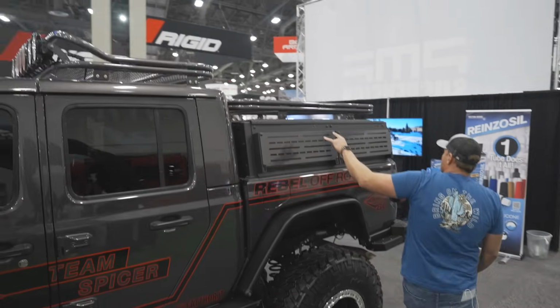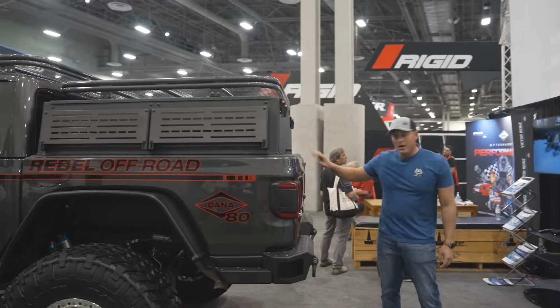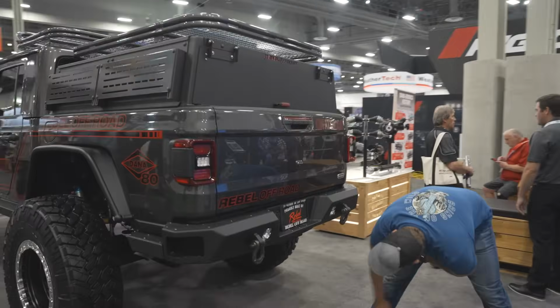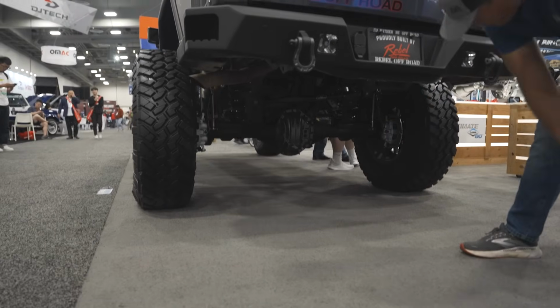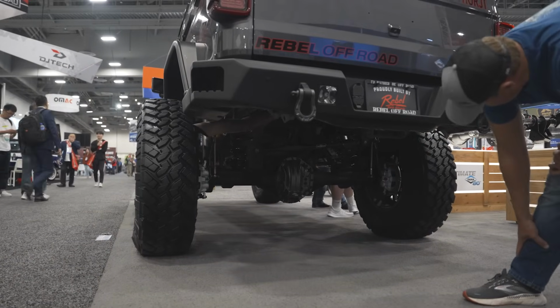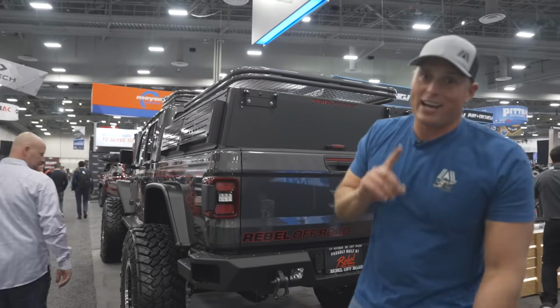This rack system is really rad. It's a Rebel Off-Road rack system. But check out what's going on in the back here. Dana 80 power. That thing can pretty much power a monster truck, or at least protect the monster truck's axles. That is impressive. That will be the last thing to break on this truck, I guarantee it.